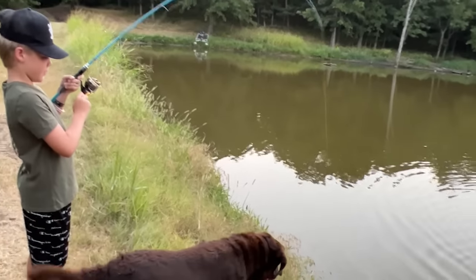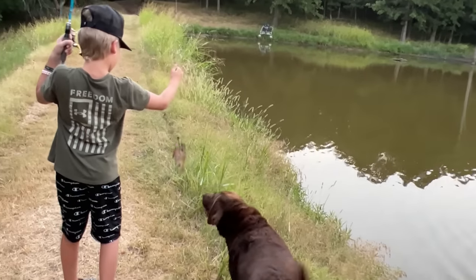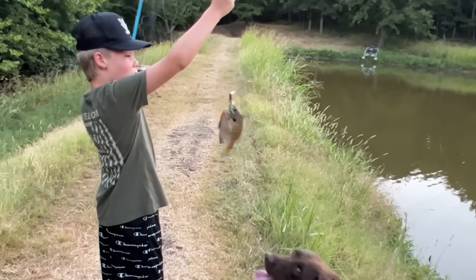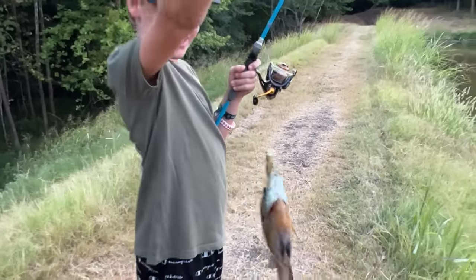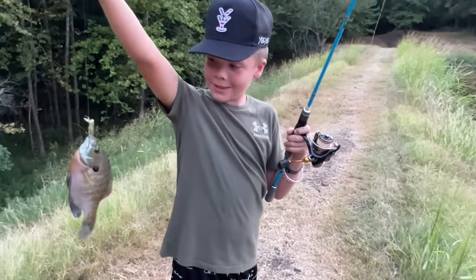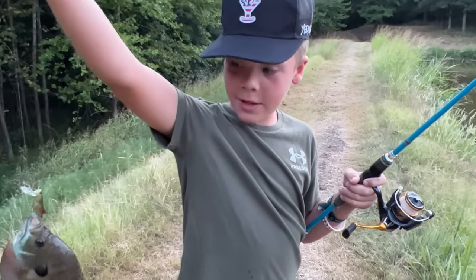Got a big one? Yeah. Oh my goodness, that is chunky. You see how chunky that thing is? Yep, that's definitely an eater. That one looks like lunch tomorrow for sure.